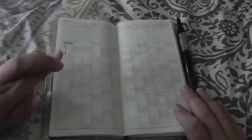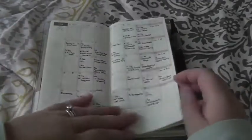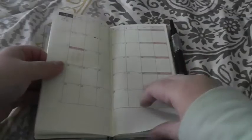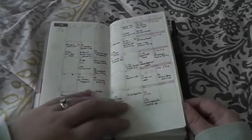But so far, fingers crossed, that's all we've had to deal with. So it starts out with all of the monthlies, and they're all back to back. The weeks go from December of the previous year, so 2017, and you get a few extra months, it goes until March of 2019, so that you don't need to buy that new calendar just yet when you start having dates for the next year.